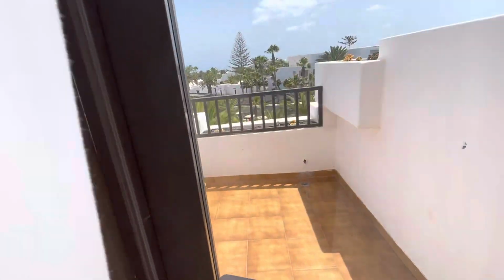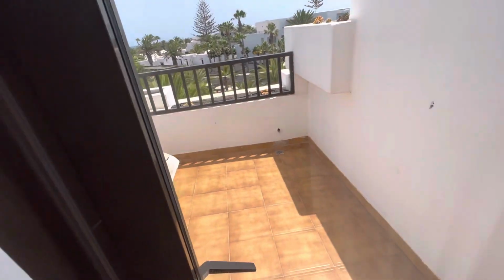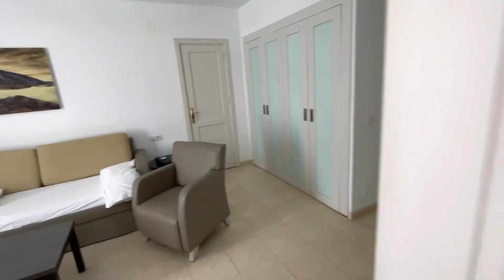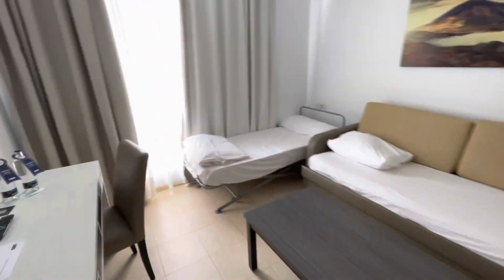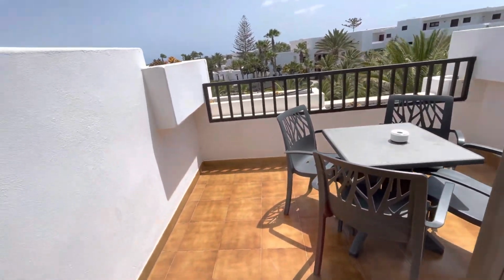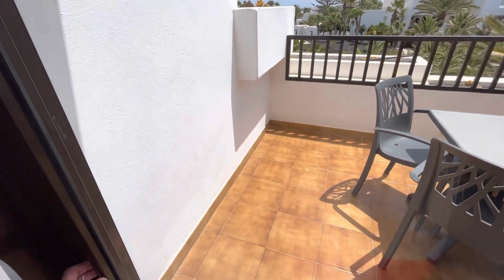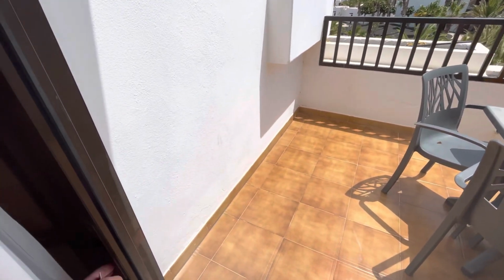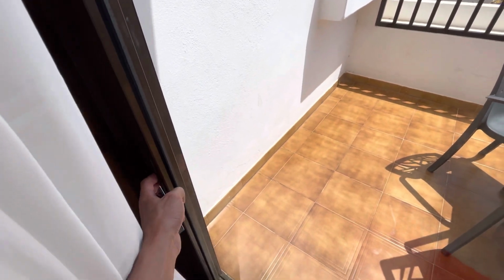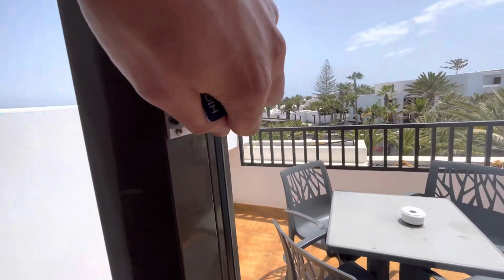Oh, we've got two balconies. So we've got a balcony here. We've got a balcony over here, another TV on the wall. Another balcony. Let's have a... If we can open the... How do we open it? Like that? No, that's locked it. You have to push the button. I can't open that. Why can't I open that? Oh, it's because it's locked. There we go.